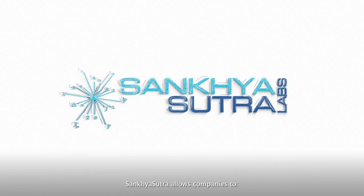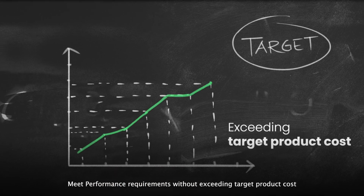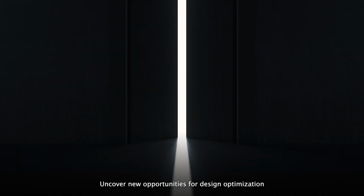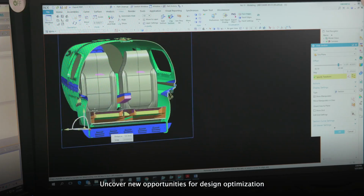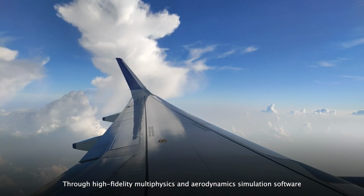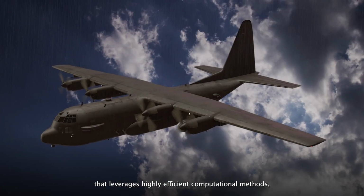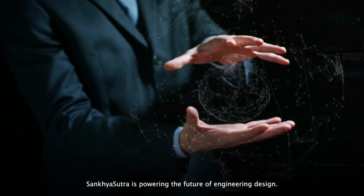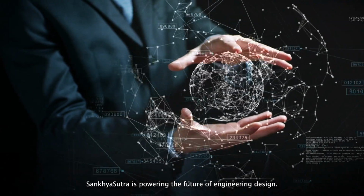Sankhya Sutra allows companies to meet performance requirements without exceeding target product cost, reduce time to market, uncover new opportunities for design optimization. Through high-fidelity multi-physics and aerodynamics simulation software that leverages highly efficient computational methods, Sankhya Sutra is powering the future of engineering design.